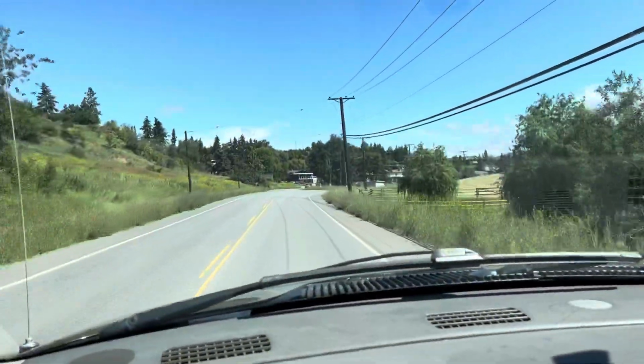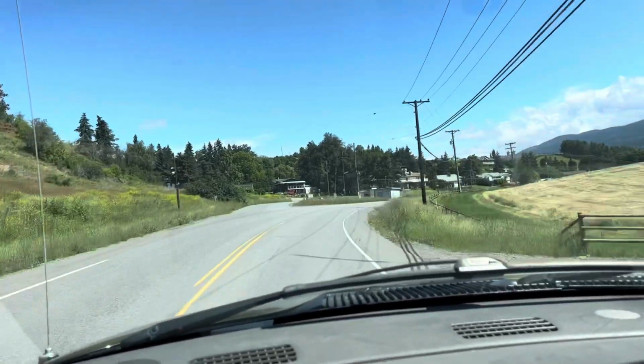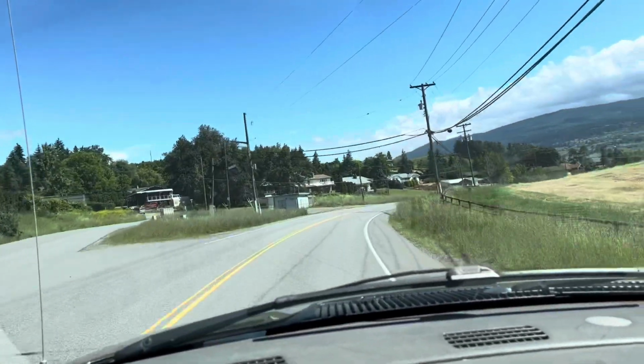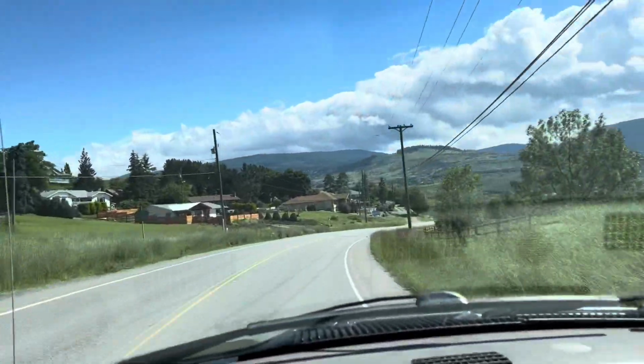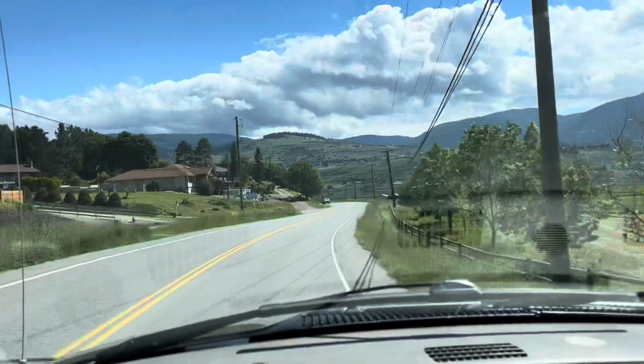So the Impala is at the shop. We will have a look at it when we are done all our hauling. We got to get all the hauling done. We have about 500 kilometers to put on today. So we got to get that out of the way before we can play.